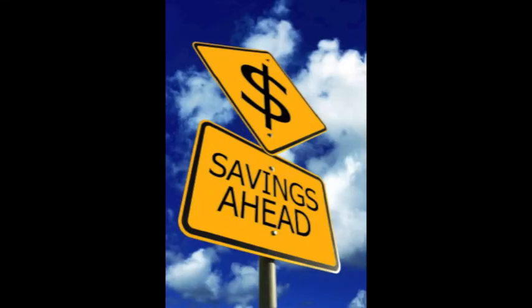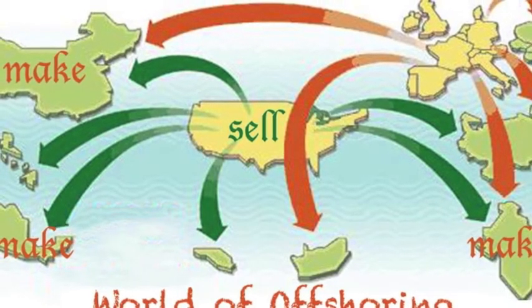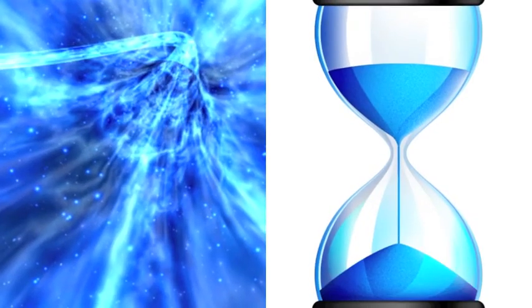Do you know what that is? That's when a company moves a business process from one country to another. So, they had another country make their shoes while they sold their shoes. All right guys, time's up. Let's head back to the present.